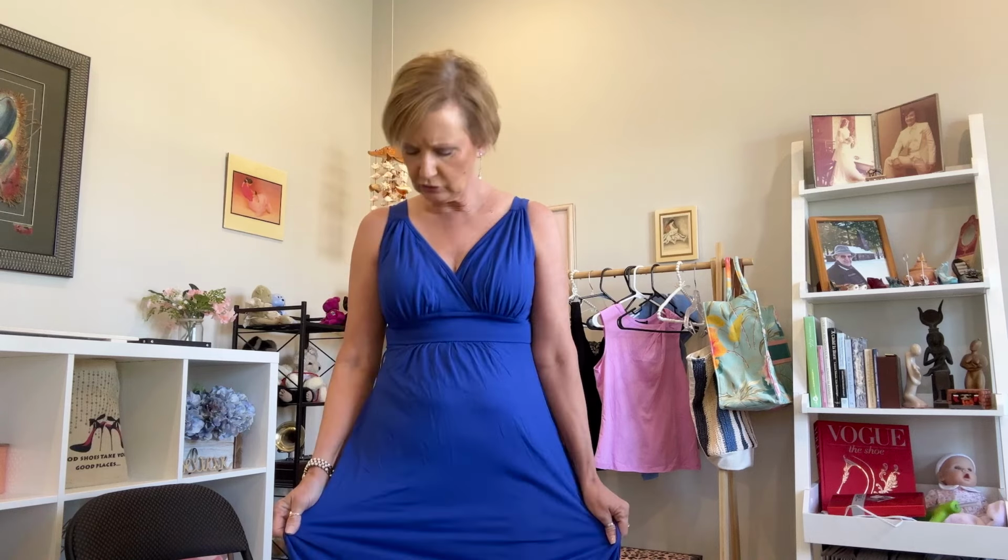Doesn't feel like super high quality material, but it feels nice. So what do you think of this? I guess, again, we will see what the price is. I like it. It would be a really comfortable dress for just running errands. I'm meeting a friend today for lunch, it'd be good for that, casual dinner. So I think it's something that would get a lot of wear.